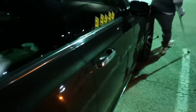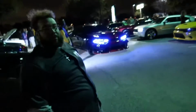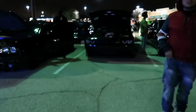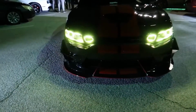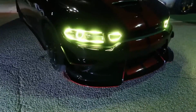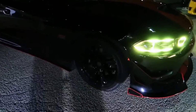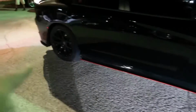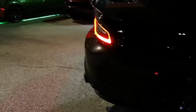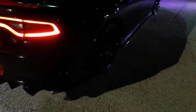Mopar, still Mopar heavy in this thing. What's going on, my man? What's up? SRT Hellcat. Okay, I see that. I hear that popping and cracking. And of course, we got me out here. Guys, my underglow, I had them on. It just went out on me right now. As soon as I hit that gas station over there, that thing pissed me off, man. Gonna get it redone tomorrow.